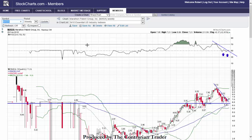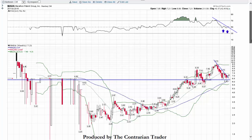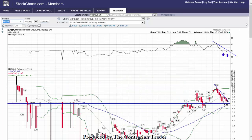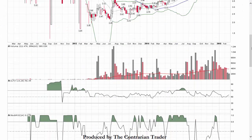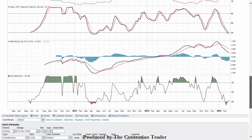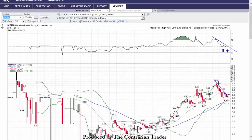MARA, Marathon Patent Group. This is another one I went over on, I believe it was last week's best stock picks. And this is one of our stocks under $10 with great revenue growth. Weekly chart. It's broken out above the upper band of its declining downtrend channel out of this triangle formation. Broken out on RSI. Volume is light, no doubt about it. Like to see this week's up volume bar exceed last week's. Double bottom setup on Ultimate Oscillator. So the macro view, the higher level view using a weekly chart is very good.